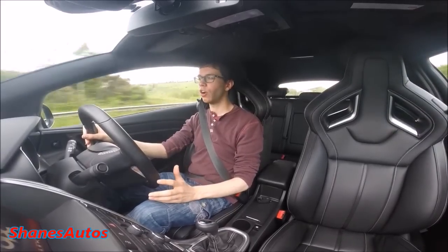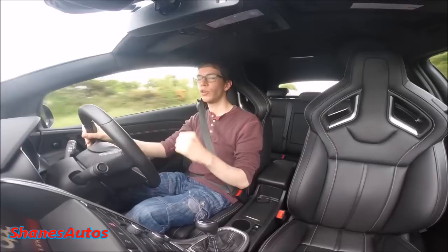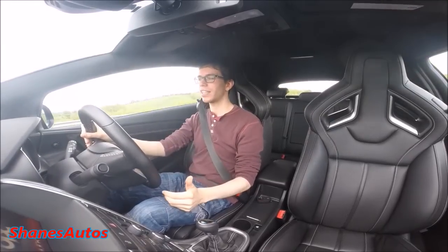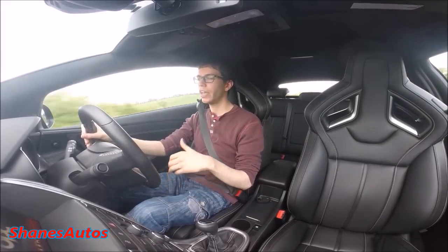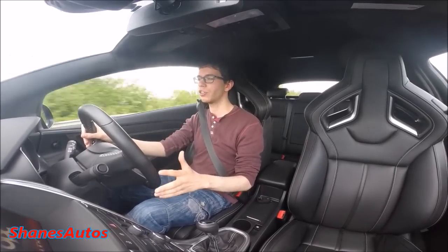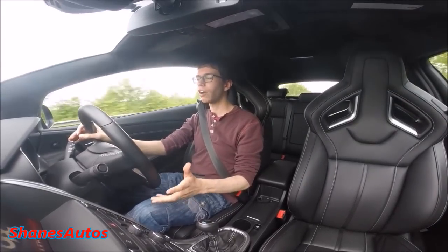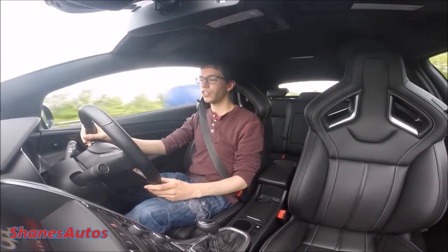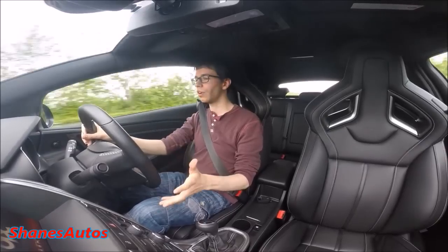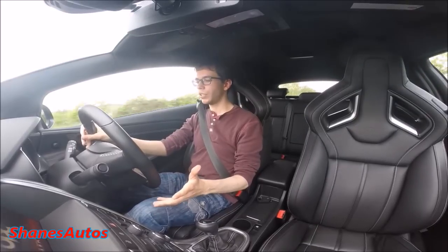The power is always there. You put your foot down and this thing just takes off. It rockets away. 280 brake horsepower. As I said, it's only 20 less than a Golf R. And most hot hatchbacks like this are usually in the 42,000 euro price range. So the car is pretty affordable, and it's going to be very reliable because obviously Opels these days are very well built. So overall, I think the OPC is awesome.